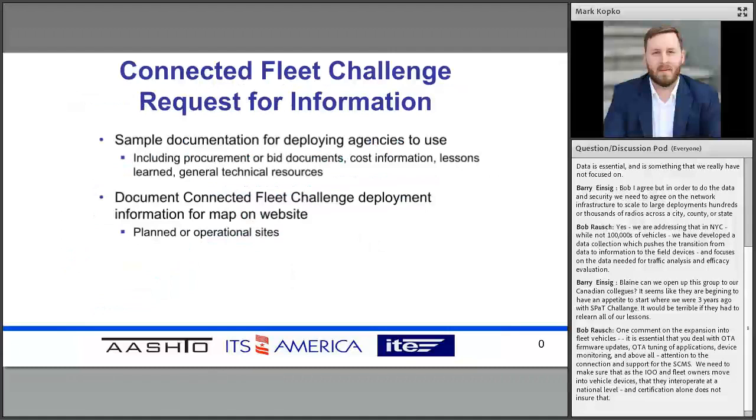And finally, just like this SPAT challenge, we need information. That's the biggest thing. It's a collective effort here. So any type of sample documentation you can provide for agencies to use, we would love to have that. Let us know, whether it be bid documents, cost information, lessons learned, or just general technical resources we can put it on the site. Let that be available to other people to share.